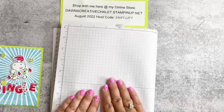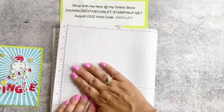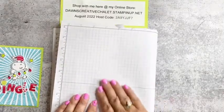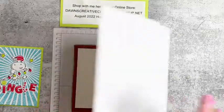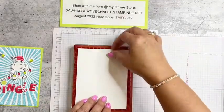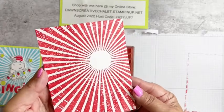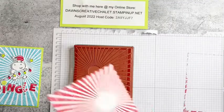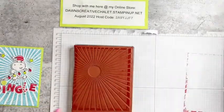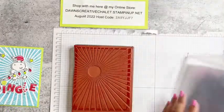Probably shaking the camera, I'm sorry. Get you guys dizzy in the process of it. But anyway, this is how I like to do my background stamping. And then once I think I have given it enough love, there you have it right there. Super simple. So if you're struggling with using the background stamps, thinking that, gosh, these things are way too heavy, it's super easy.